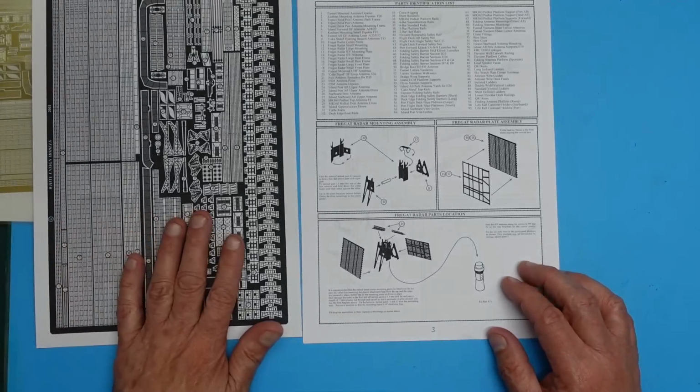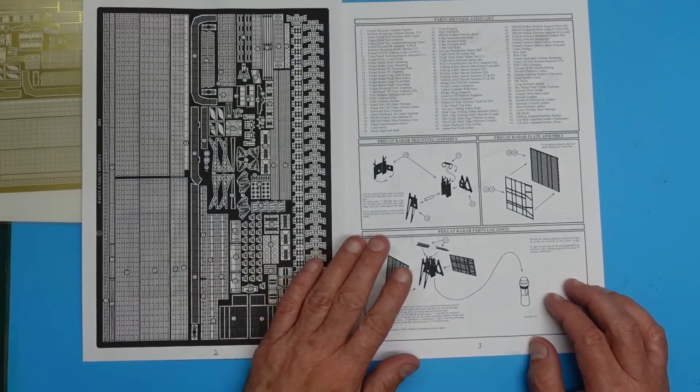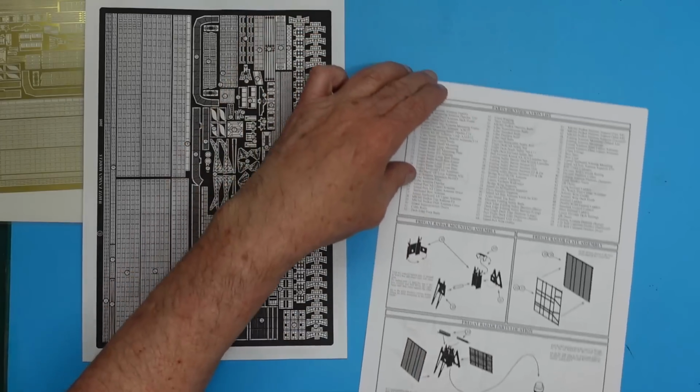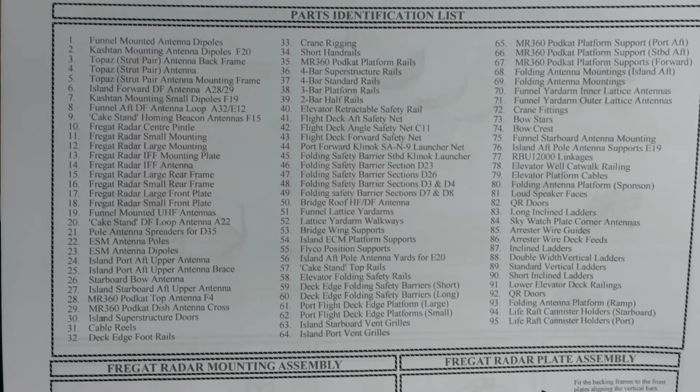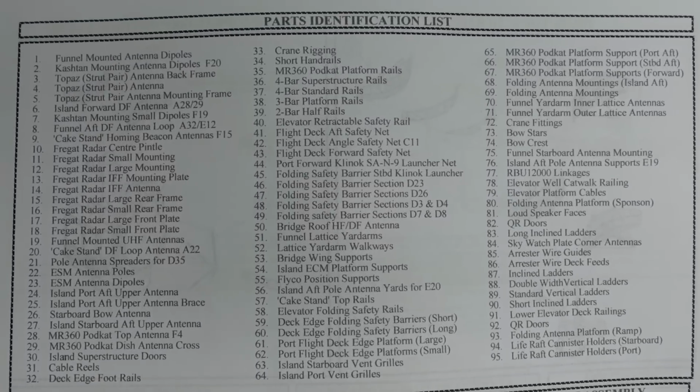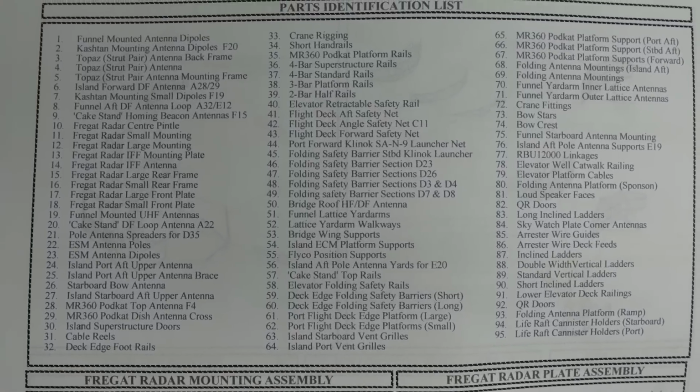So you can see there's the screenshot of all the photo etch and everything there. I'll put this closer to the camera, and then you can freeze it and have a read, and that's what you're actually getting in the set. It's all that there. Okay, so you can freeze that and have a look.